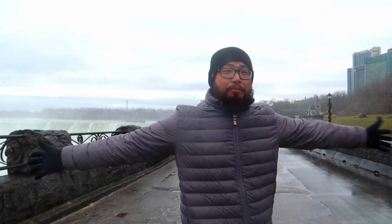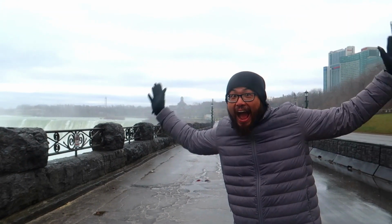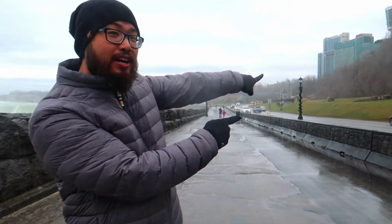Okay, another great thing about Niagara Falls in the winter is look how much space I have. In the summer, this is packed. In the winter, you can enjoy this path for what it is. And the Niagara Parks region has put together tons of exhibits, such as my buddy Nikola Tesla over there.